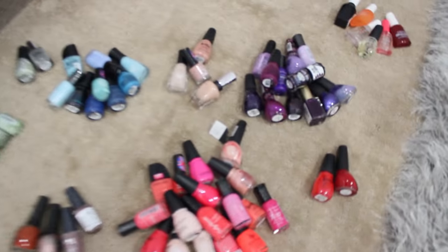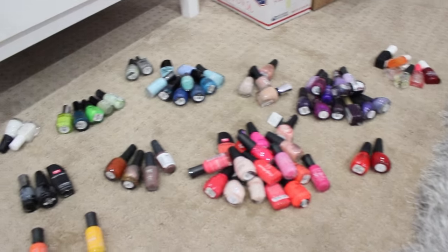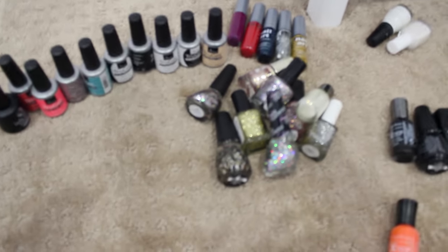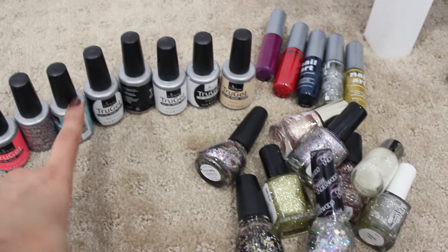So here are the stacks of nail polishes, or the piles of nail polishes. And apparently I have a ton of pink ones. I have a lot of purple ones, blue ones. And these over here are my glitters. And these are all the ones you put under a UV lamp. That's what you use it for, a manicure for that.